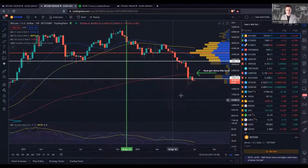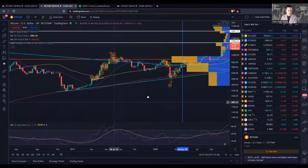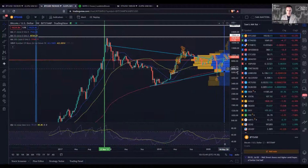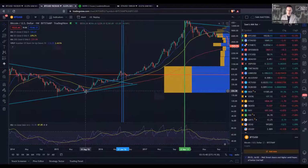So the price gravitates back towards that level. If we just scoot back over here, disregard these little bubbles. So this red line here, previous bear market, bang, hit it on the nose. Previous bear market before that, rolled all the way back, bang, hit it on the nose. Went below a little bit.